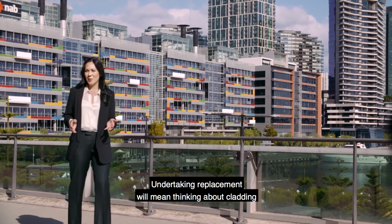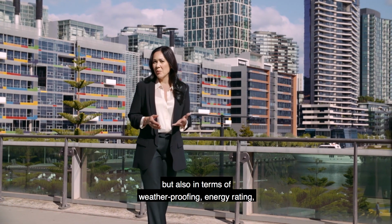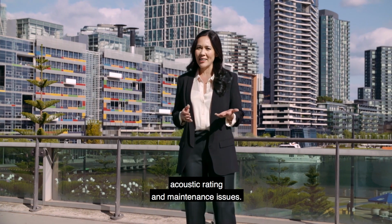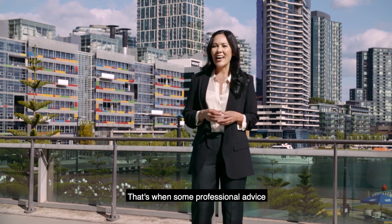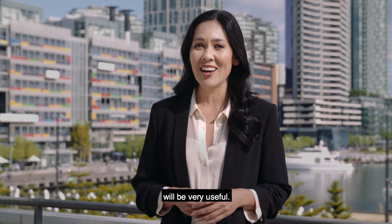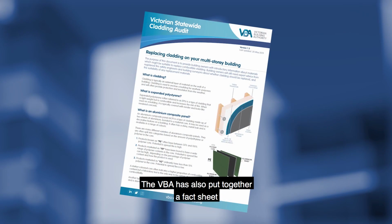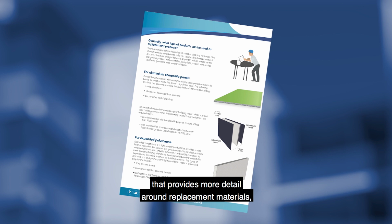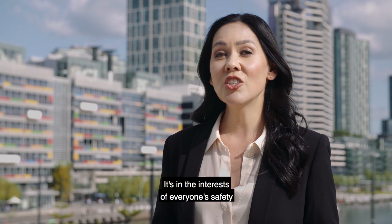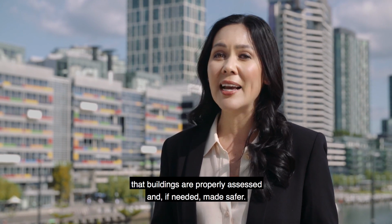Undertaking replacement will mean thinking about cladding not only in terms of overall safety, but also in terms of weatherproofing, energy rating, acoustic rating and maintenance issues. That's when some professional advice from a building surveyor or a fire safety engineer will be very useful. The VBA has also put together a fact sheet that provides more detail around replacement materials, which you can access on their website. It's in the interests of everyone's safety that buildings are properly assessed and, if needed, made safer.